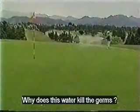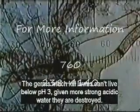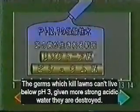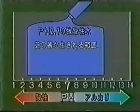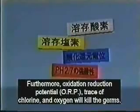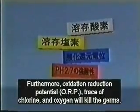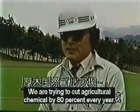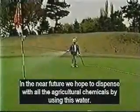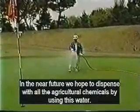Why does this water kill germs? Germs can't live in an acidic environment below 3.0 pH. This strong acidic water has a pH of only 2.6, and it kills germs on contact. Other features of the water also help to kill the germs. We are trying to cut our use of chemicals by 80%. Soon we hope to cut out the use of chemicals completely by using this water.